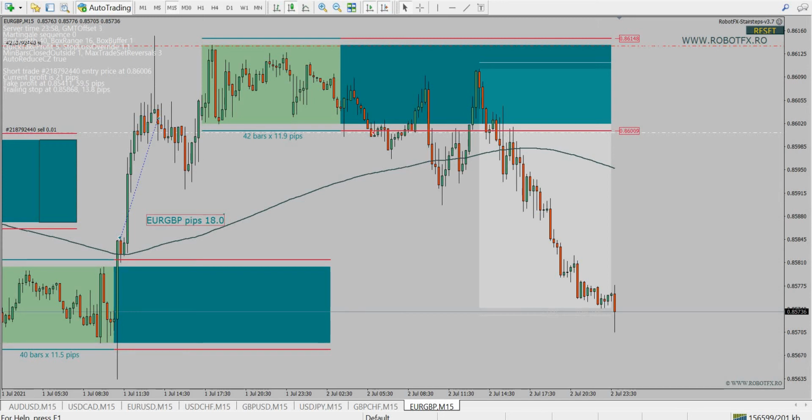Alright, I had two more trades. One of them is still open now during the weekend. I don't close the trades during the weekend most of the times, if they are safe enough not to close, I mean.